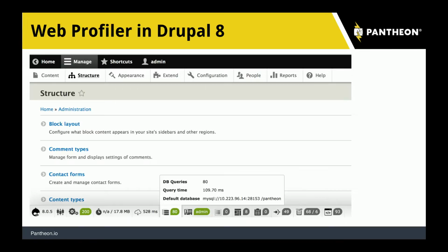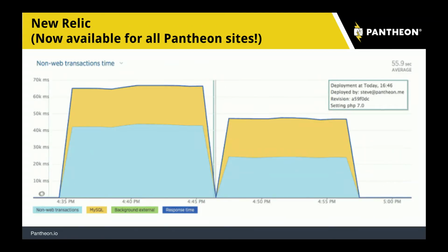I think I would recommend this for just about anyone building a Drupal 8 site. Turn this on in development and pay attention to the numbers at the bottom here. Pay attention to how many queries are being run. If 1 week there are 80 queries being run on a page and the next week there are 800, you know something has gone wrong. But without some basic insight, you won't know where to start. This is a screenshot of New Relic. It's a great profiling tool to give you detailed insight into how long your site is taking to respond and what you can do about it.